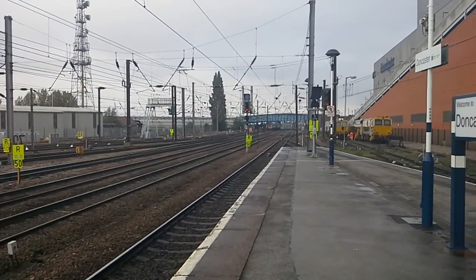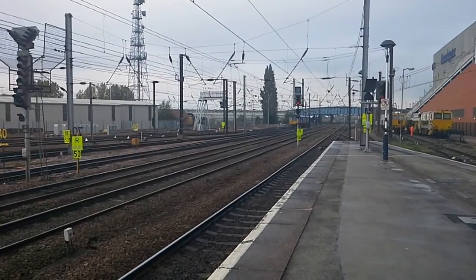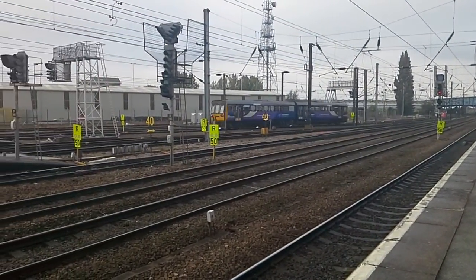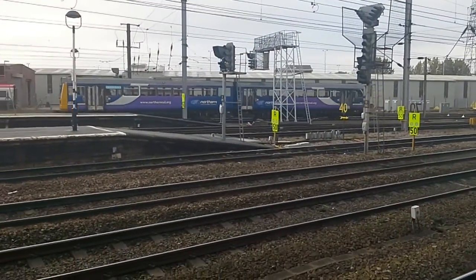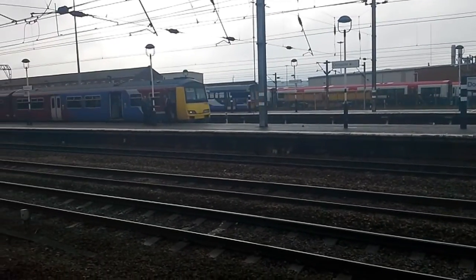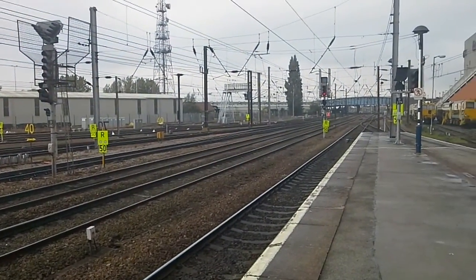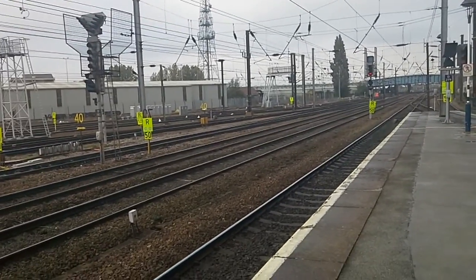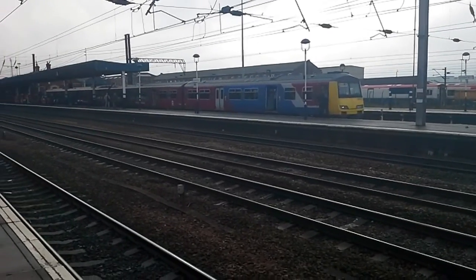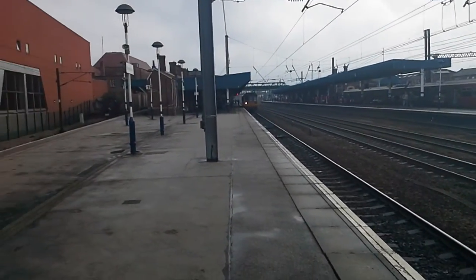Now I've got another Northern Rail service coming in, a service bound for Sheffield. And I don't know if the camera did pick it up at all, but down there is a shunter. Looking good. We've got 321901 that will form a service bound for Leeds. And then I would have thought in a moment this Northern Rail service will depart once it gets the green light.